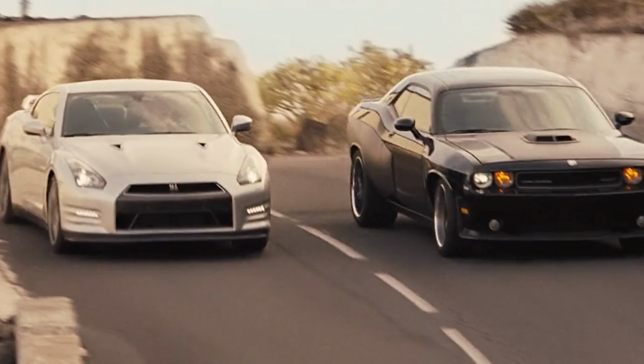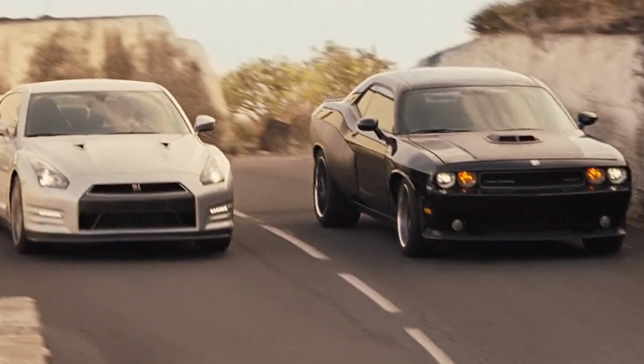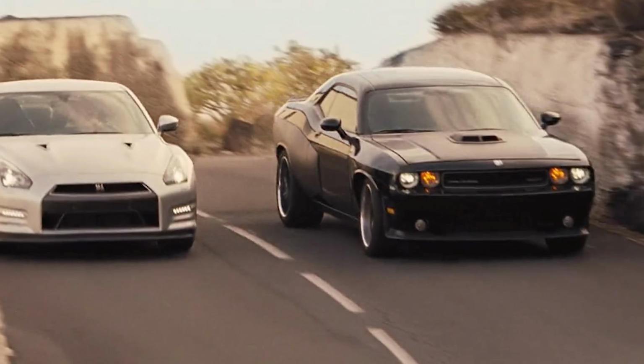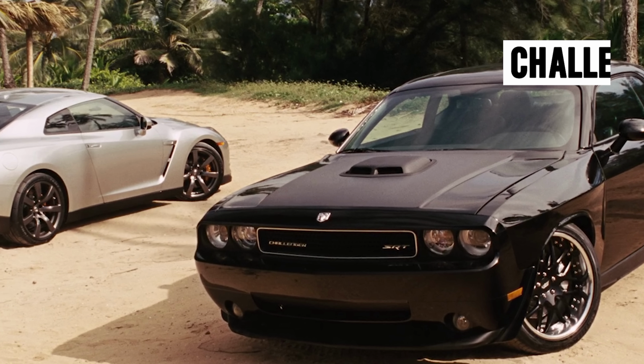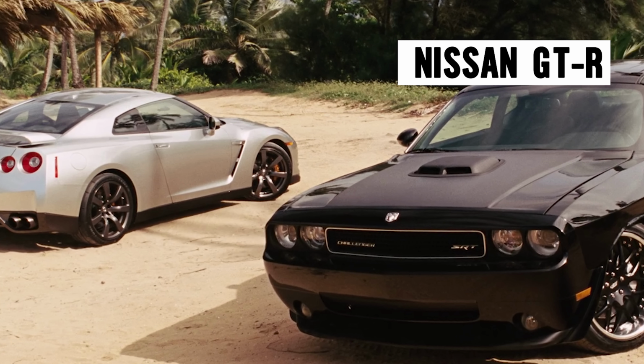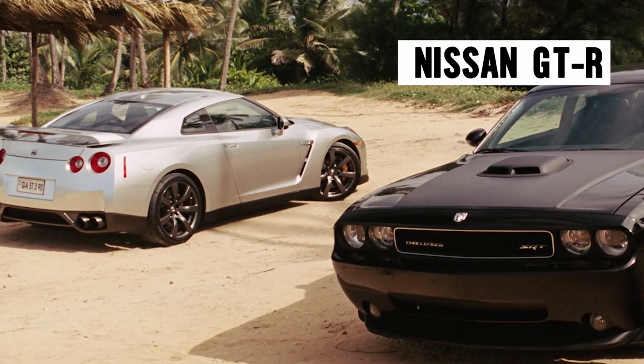And the next two actually raced against each other. Now, if you stayed till the end of the movie, in the very last scene before the credits, Brian challenges Dom to a rematch. And Dom's got his 2009 Challenger SRT8, and Brian's got his 2010 Nissan GT-R R35. While we never actually got to see the race since the credits cut in before they start, I think that we can all agree that that would have been a very fun matchup to watch.